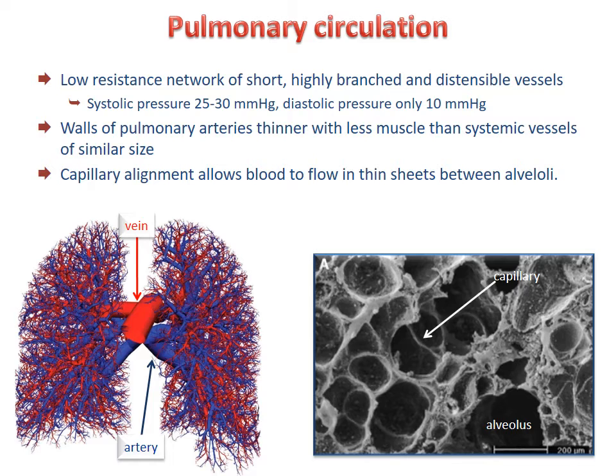As the vessels enter the lung, they branch immediately and very extensively. The walls of the arteries have less muscle than systemic arteries. This is because the arteries operate at a much lower pressure. The mean arterial pressure in the lungs is only around 15 millimeters of mercury, which compares to a mean pressure of about 90 millimeters of mercury in the systemic circulation.